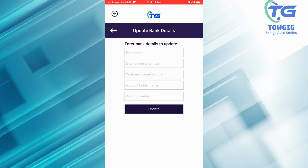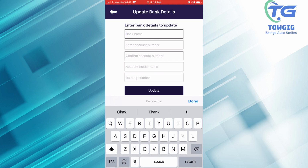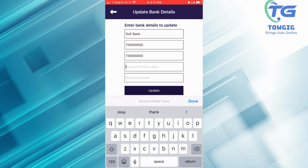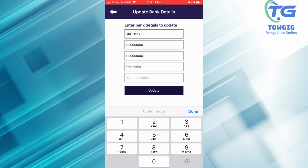Register as expert. Enter bank account credentials to receive payments. Tap Update and you're done.